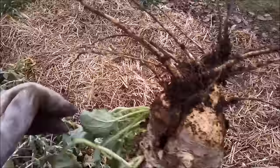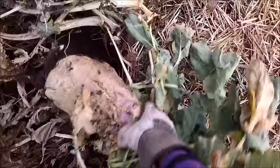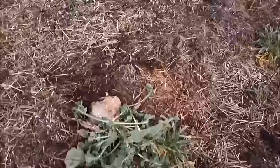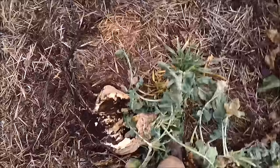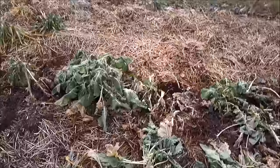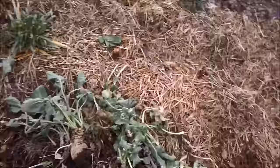It's really a shame, there's a really big one. But it's hollow. Hollow as could be. Actually, take a look, guys. Hollow. Nice, big, giant rutabaga. Hollow. So they're all the same. What a shame. That moth, bug, whatever it was, really did them in. Just let them rot back into the ground.